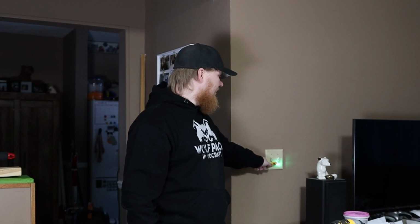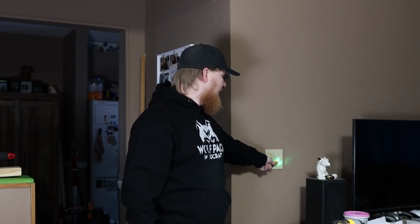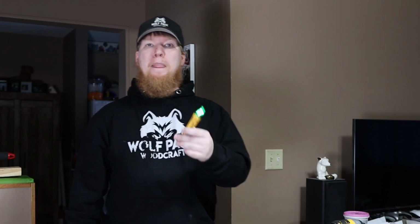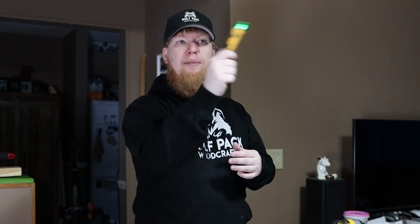I don't have to take the cap off. I don't have to take anything apart. I can just put this, or I can put it in a receptacle or an outlet, and it'll turn red. I can put it in a socket or next to a light bulb, and it'll turn red. This thing is so nice.